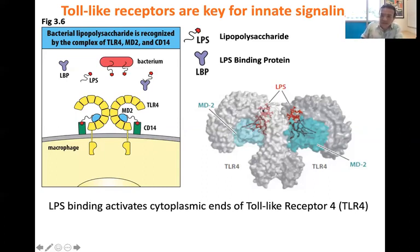So here's the actual structure of the toll-like receptor. You can see the gray part here is the toll-like receptor, in this particular case, toll-like receptor 4, or TLR4. The blue is the MD2 that received the lipopolysaccharide, and then the red is the lipopolysaccharide itself. So LPS binding to the toll-like receptor activates the cytoplasmic ends of the TLR4 to cause signals to go into the cell and change the cell and activate it.